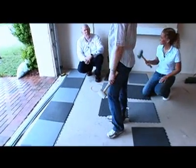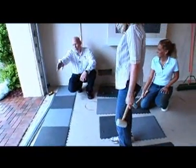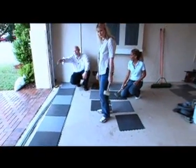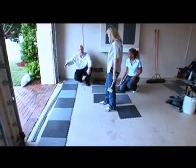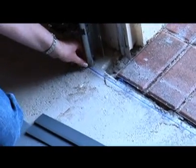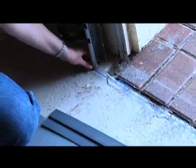All right, Kelly, how do we start? Well, first thing we want to do, we're going to start from the overhead doors and work our way back, because this is going to be the focal point when you're coming into the garage. So we want this the most attractive look. And we're going to snap a chalk line across the front of the doors to ensure that we got a straight line to start with.